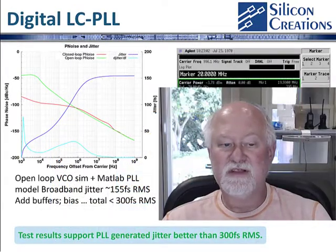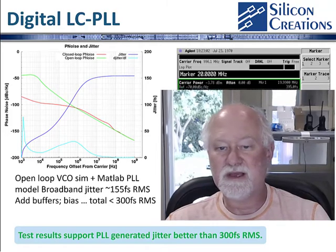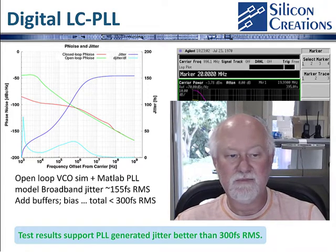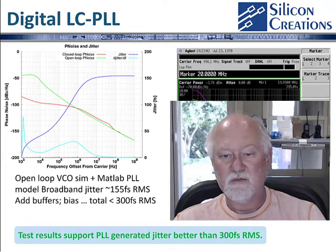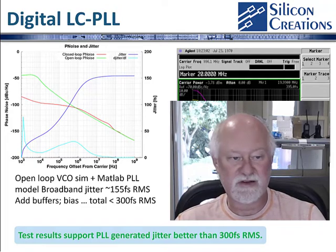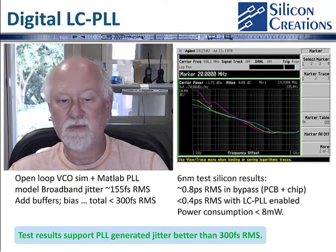The left-hand side of this slide shows the oscillator noise simulation of the broadband jitter of the PLL generated by the VCO, with other noise contributors to closed-loop noise added using MATLAB. The VCO itself contributes less than 0.1 picoseconds of broadband long-term jitter. With generous allowances for the other noise contributors, the whole PLL is predicted to generate less than 0.3 picoseconds RMS of broadband jitter.